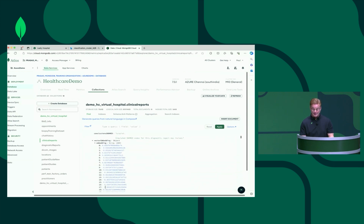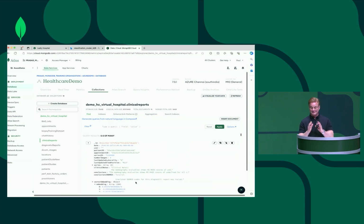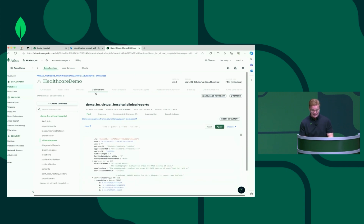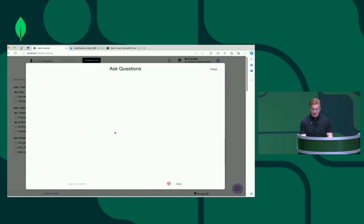And there's an example of what a vector looks like. It's a long array of numbers, and I encourage you to go study it. It's a several hour presentation on its own just to be able to explain what vectors are and how they work. They're very powerful. But we'll go back to our UI here, and then we'll go ask some questions. And this is where it all comes together. This is where you're going to see all this technology come together.